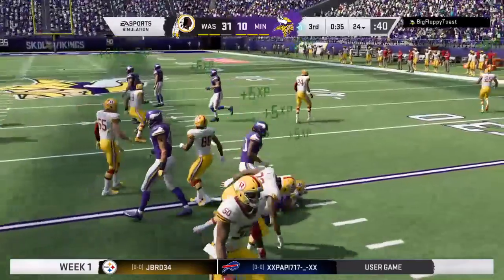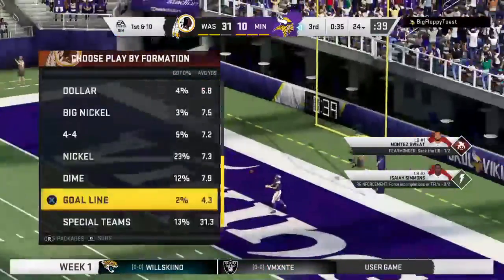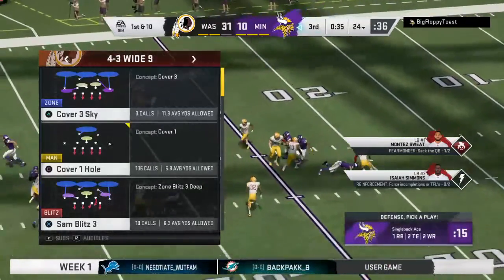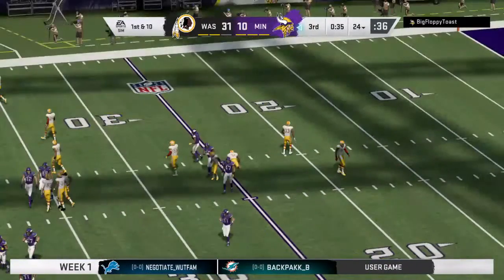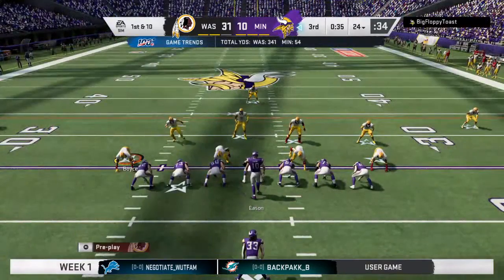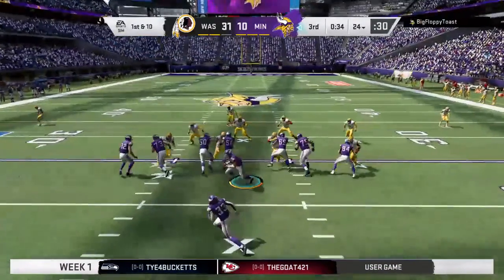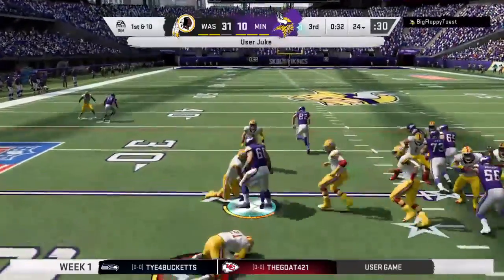And a pretty good return here. He'll be stopped just shy of the 25 at the 24-yard line. Here are the Vikings now to start their next drive. They trail here by 24 points. Got to get going soon, you'd have to think, as they come up 1st and 10.